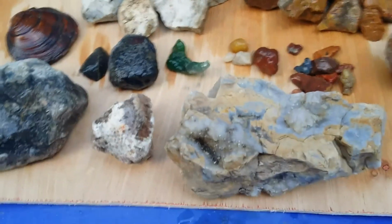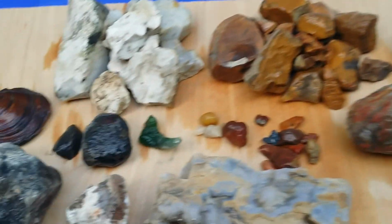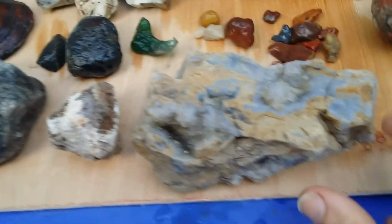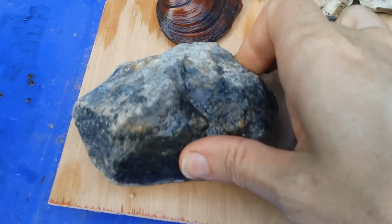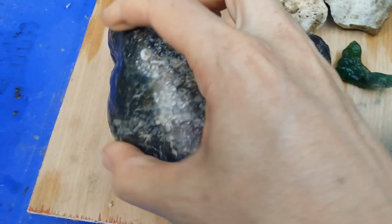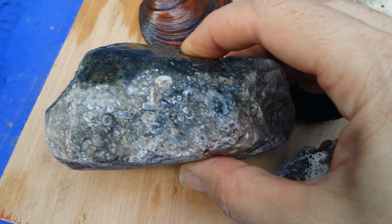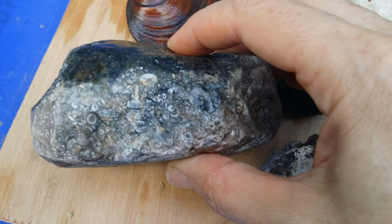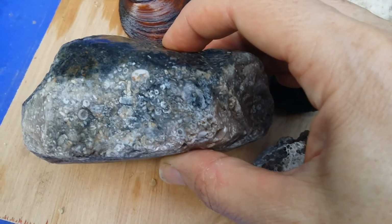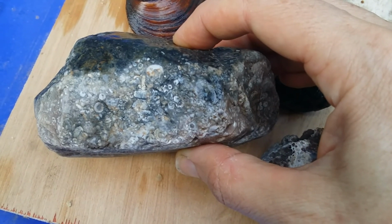The real treasures and what made the day for me, I mean, there's a lot of jasper, and I like jasper and quartz and such, but what really made the day for me is these three pieces up front here. I found this one first, and this is the one that has the fossils in there. And this is unlike the piece with the shells in it. This is actually a silica or a quartz, so I will be able to polish that and do something with that.